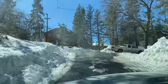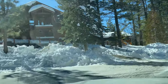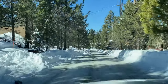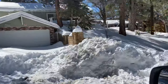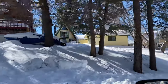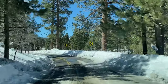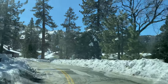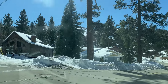All right, let's see here. Turn on Ridgecrest right here. These houses are just buried back here. And this is the middle Moon Ridge area. And there's Bear Mountain straight ahead, what you can see through the trees. All right, let's go.